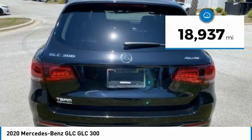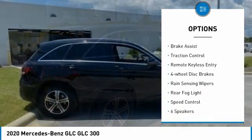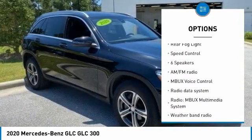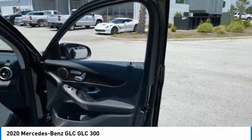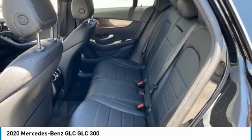Here are some of this vehicle's great options: electronic stability control, alloy wheels, power lift gate, brake assist, traction control, remote keyless entry, four-wheel disc brakes, rain-sensing wipers, rear fog light, speed control. Your new ride is just a phone call away.